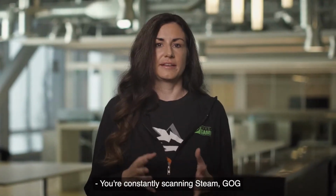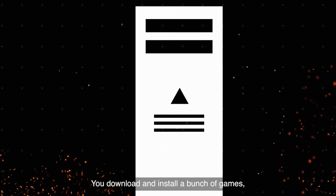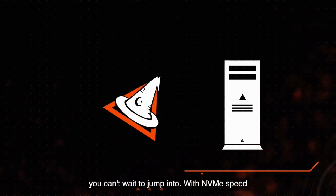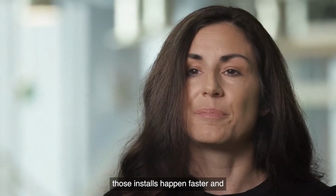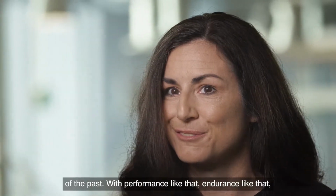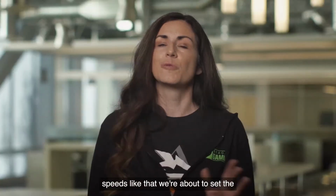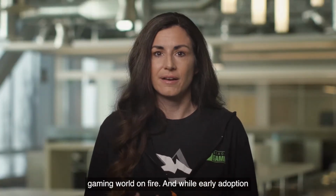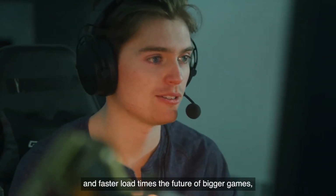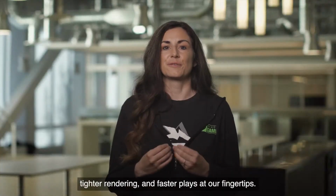You're constantly scanning Steam, GOG, or Epic looking for the newest titles to download. You download and install a bunch of games you can't wait to jump into. With NVMe speed, those installs happen faster, and in-game load times really do become a thing of the past. With performance like that, endurance like that, speeds like that, we're about to set the gaming world on fire. And while early adoption might look like crisper graphics and faster load times, the future of bigger games, tighter rendering, and faster play is at our fingertips.